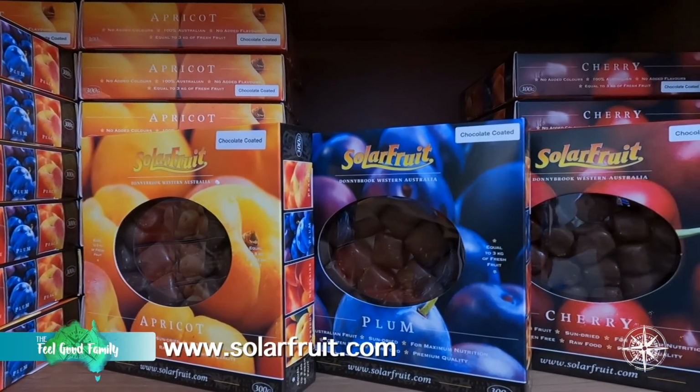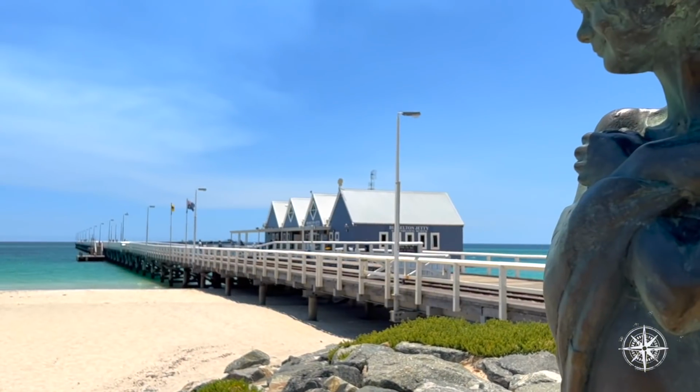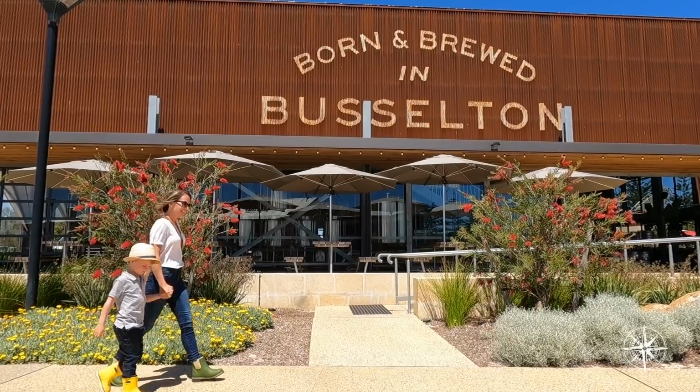So good. Okay, fortunately for us, we were tipped off about this beautiful farm stay by some good friends that we'd recently stayed with. And it also gave us an opportunity to explore further afield, in particular, a beautiful seaside village of Busselton, where we got to experience something that I think Jasper will be raving about for months to come. Yeah, absolutely. And what a beautiful seaside town it is.